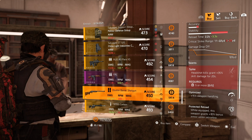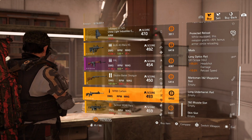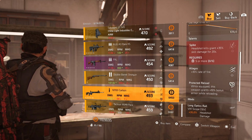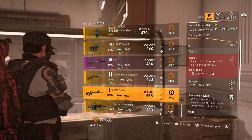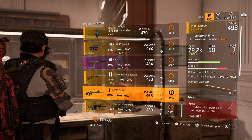And what else do we have here? Double-barreled shotgun with Spike, Optimized, and Protected Reload. I actually thought that was it for a second. Model 700 carbon with Spike, Allegro, and Protected Reload. Too bad the score was a 500. I would actually get rid of Spike for something else.